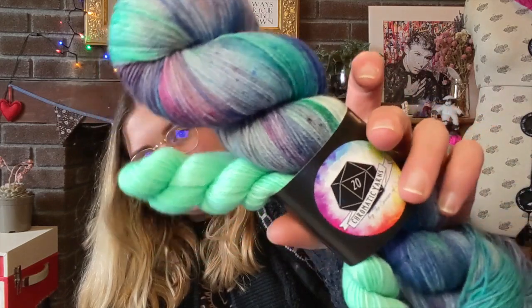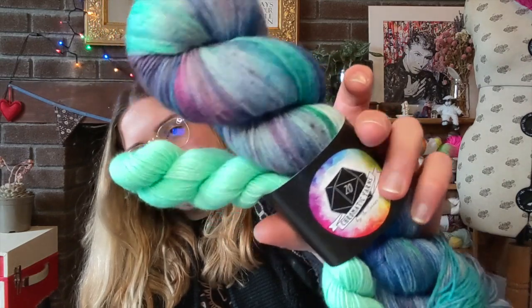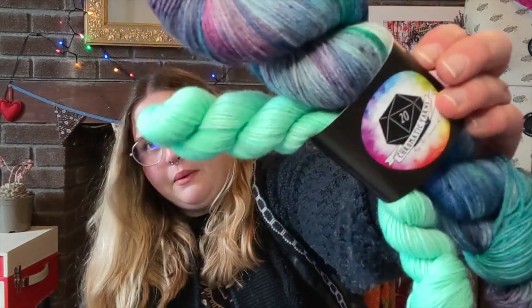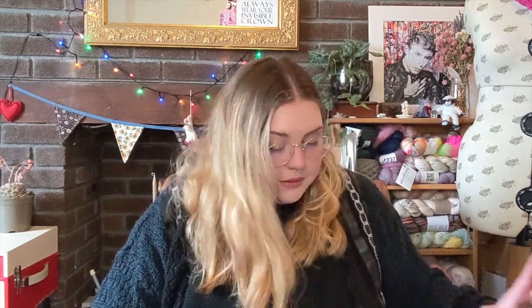I bought the sock set, the sturdy sock set, which is Bluefaced Leicester and nylon. And I opted for the set, so I got the mini with it, and I'm so chuffed with that. It's so beautiful. The only other purchase I've made, and it was a relatively big one, but again, no regrets, was from Kat, the lovely Kat from Heather and Hops.